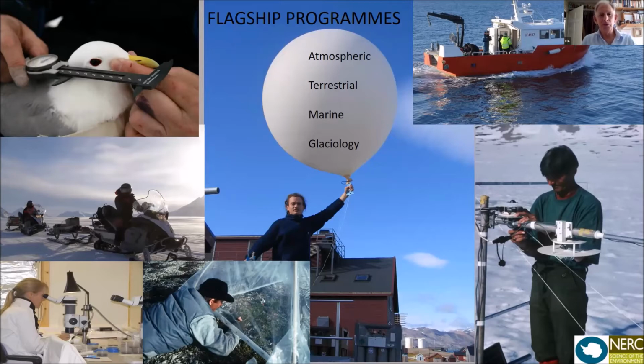So we split it into 4 flagship programs: atmospheric, terrestrial, marine, and glaciology. So if you wanted to come to Ny-Ålesund and you have some idea, simple or complex, if you come to us at the NERC station, my first move would be to work with you, and we'd contact the head of one of the flagships, terrestrial, most likely for you, and just discuss how this would slot in. And they're there to help, and they say, great, great, great. And we could maybe put you in touch with somebody else in your field, or who might want to help you, or has data that might be useful, and so on.